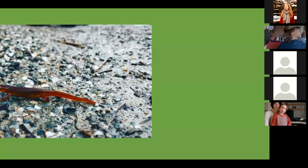I'm going to go over why they migrate and then a few community science projects that you can be involved in. And this eastern newt was walking really slowly a while back, crossing our parking lot. We couldn't leave one day until it crossed the road, so that's kind of funny.